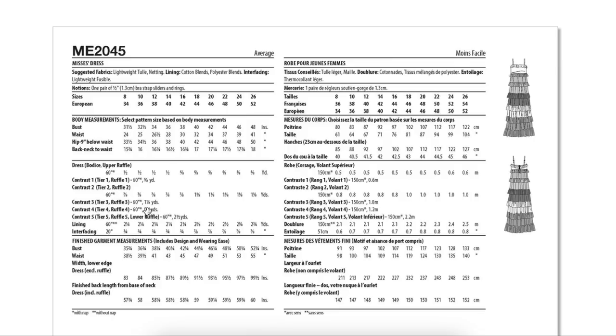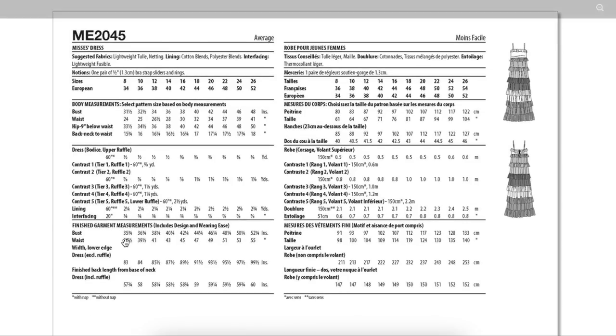Structure, there's a little bit of give and take there, but definitely lightweight still. I wonder how heavy it gets. This is so intriguing to me. Okay. And then finished garment measurements are on here. We've got 4 1/4 or something in the bust.